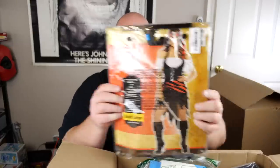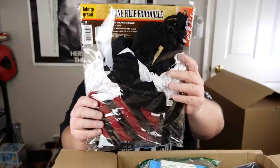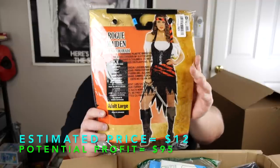Looks hodgepodgey to me. So, here we go. Let's start off with something we haven't had yet in the first 3 boxes. We have a Halloween costume. Gotta keep a hodgepodge. This is a Rogue Maiden Servienta Colorada. I think just like, what, a pirate, kind of? There's the costume. Adult large.